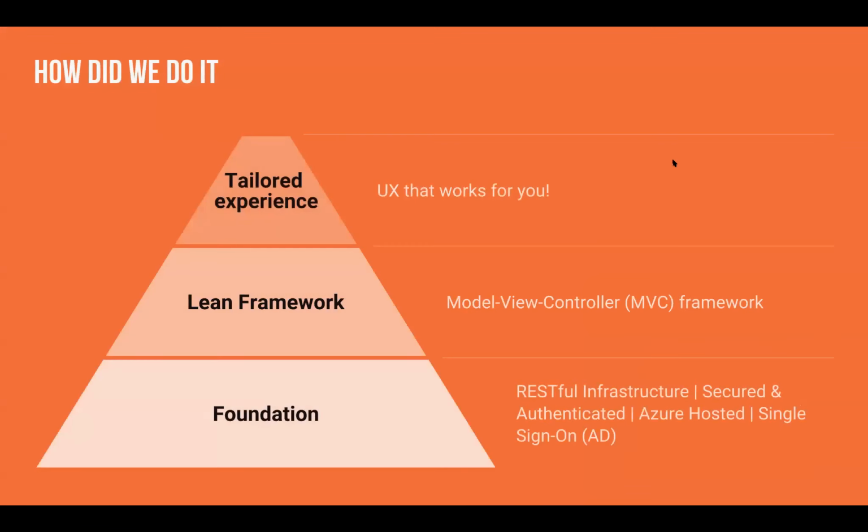A little bit about our underlying architecture. We started with a strong foundation with open and forward-looking RESTful infrastructure. We have a very secure and authenticated data layer.